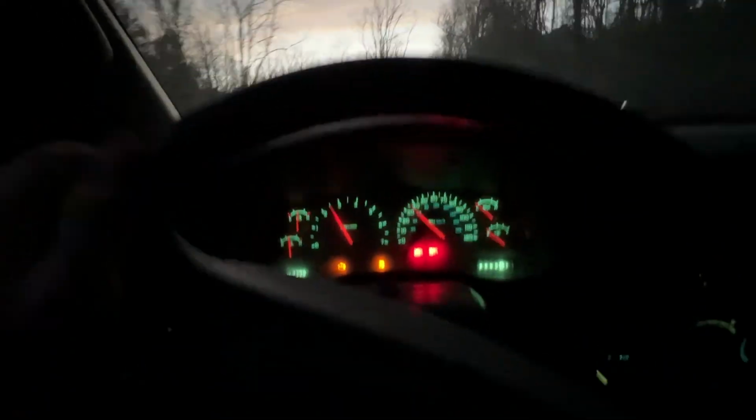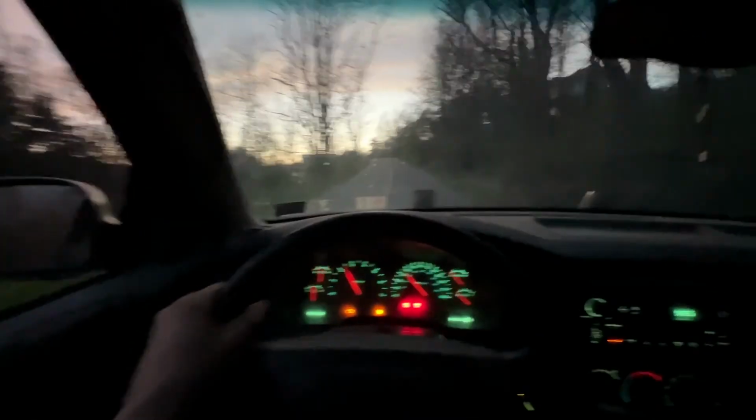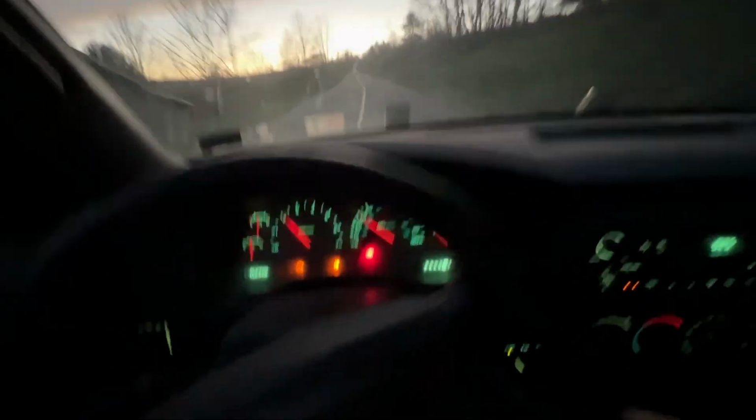Slow down, we're going about 40. Seems like it's driving pretty good. We'll do a pull here so we can get some high revs on that first gear.